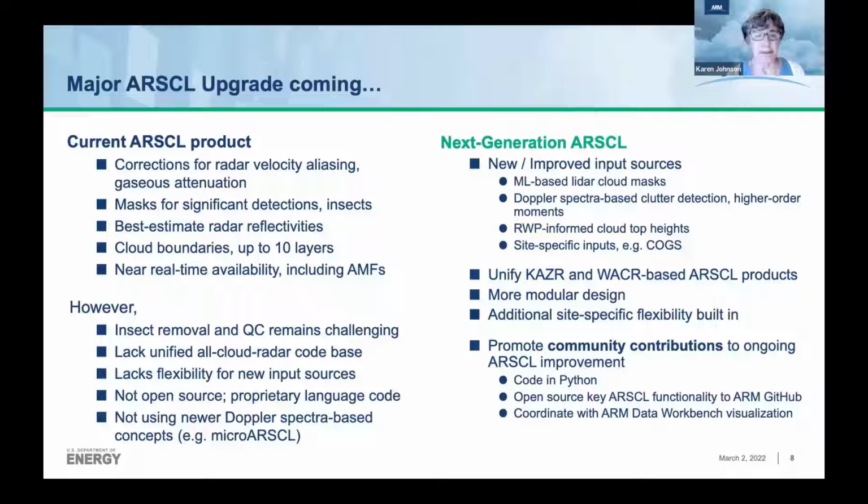Yeah, well, first, for anyone that's not familiar with R-SCOL, I just wanted to briefly tell you what that is. It's a product that combines, as Jennifer said, the vertically pointing Kaiser radar with lidar and other instruments that all provide bits and pieces to help give us the most complete picture of clouds, essentially, directly in the pencil beam over the site. The current R-SCOL product is working and producing good results. For example, it corrects for various radar issues like velocity aliasing and gaseous attenuation, provides masks for significant detections and for insects, provides best estimate radar moments, and provides cloud boundaries, cloud base and cloud top, for up to 10 layers.